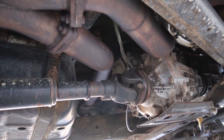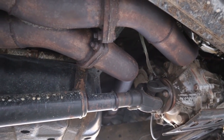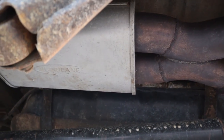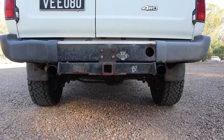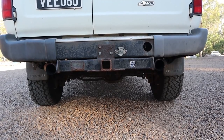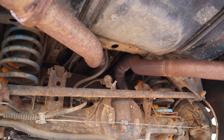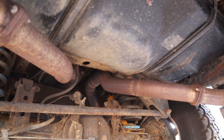Getting both twin 3-inch pipes over the diff was a very, very big ask. We actually had to do a little bit of notching and clearancing, a bit of attitude adjustment, but we did manage to get it there. As you can see, the tailpipes are fairly symmetrical, as symmetrical as we could get them, because we got a little bit of OCD. And getting both 3-inch pipes through there was a mission, but we did manage.